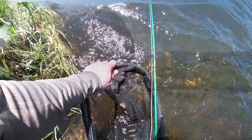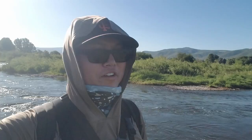Stoneflies here. I'm on the Middle Provo today. I'm just kind of out here looking for drakes and whatever else is hatching, caddis, PMDs. Just gonna enjoy my day out here. Hopefully we can get into a few.